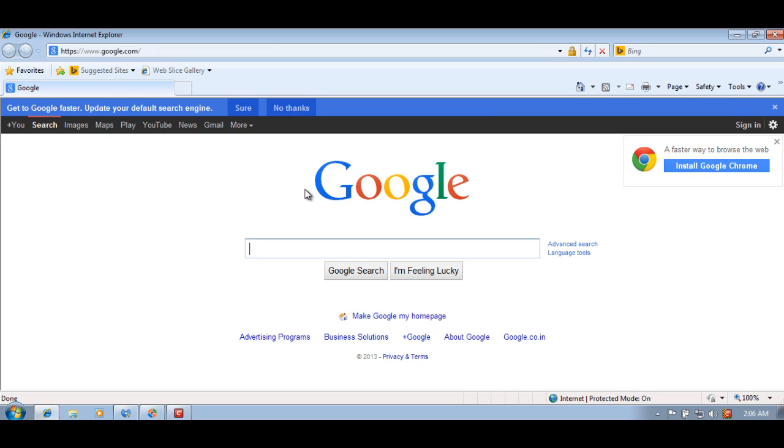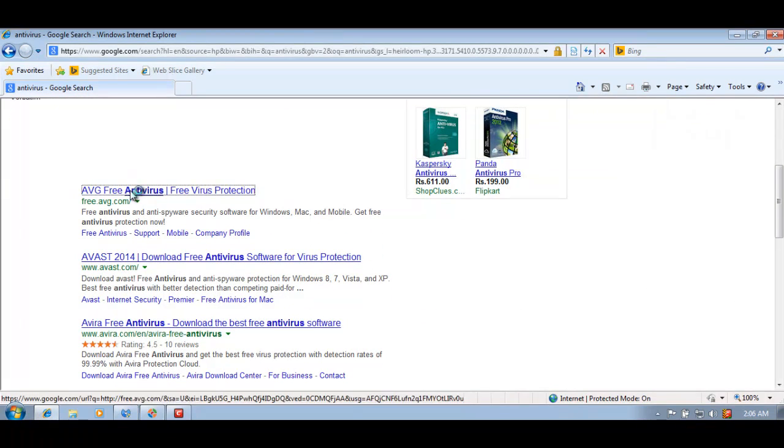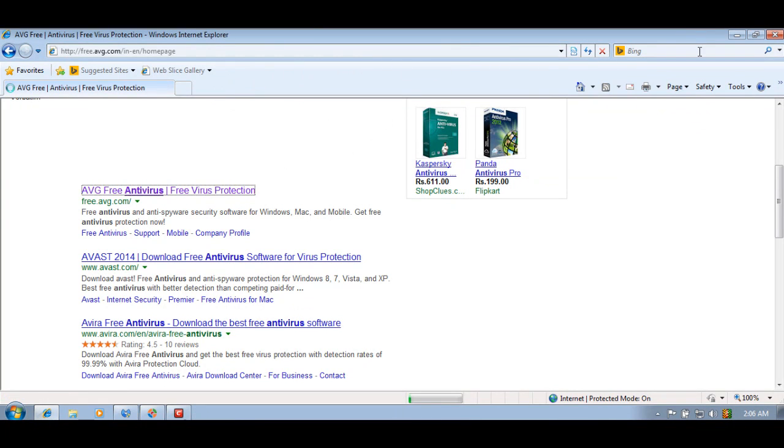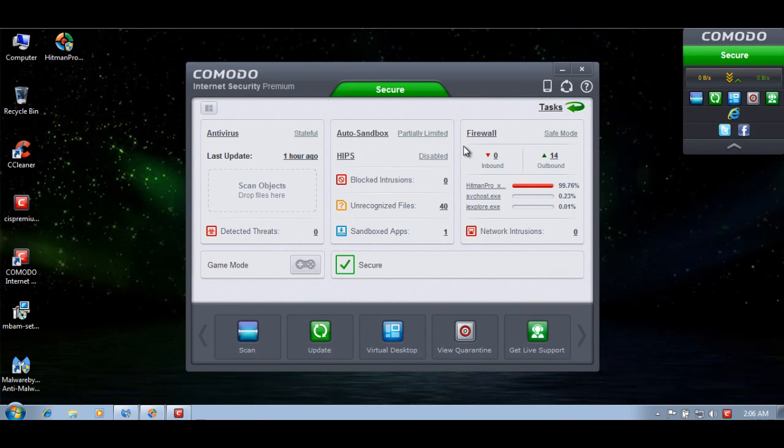That's basically a really nice thing. You can just visit any website. There's no damage at all to the system. And that just tells you that Comodo did the job. So it doesn't matter how you do it.